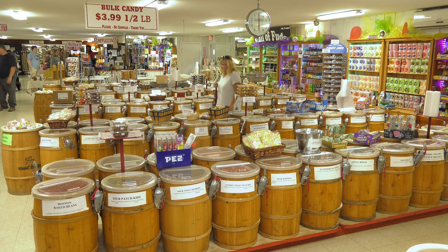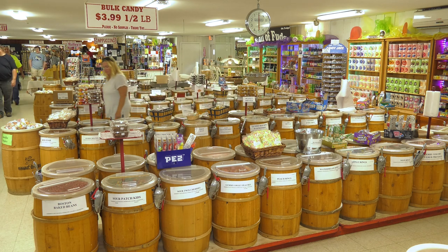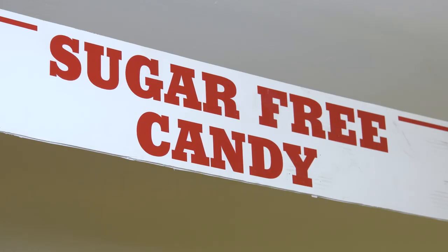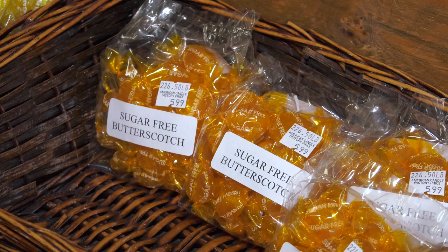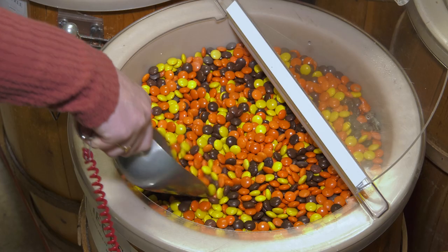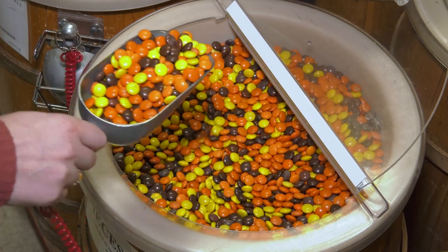Our candy room is the best room in the whole entire store. Over 250 barrels of candy. We have European candy, the very nostalgic old-fashioned candy like the lemon drops and the root beer barrels. We also have a great sugar-free section, where it's not just sugar-free hard candies, but very good fudge and chocolates. Everyone's a kid when they come into our candy room.